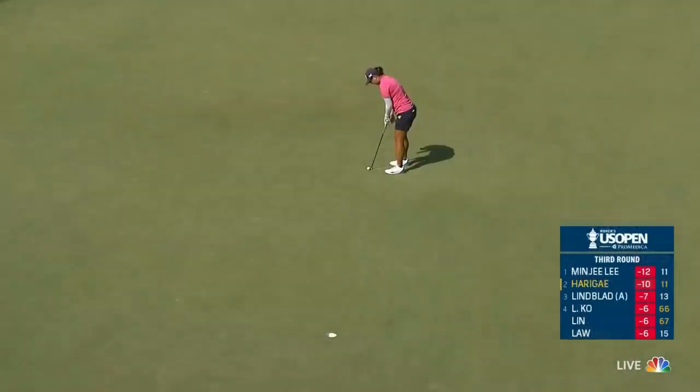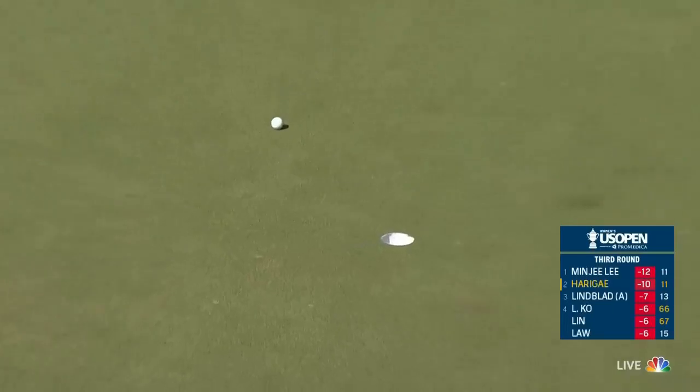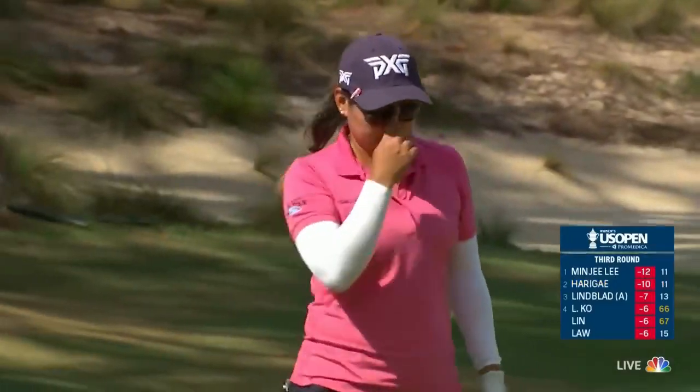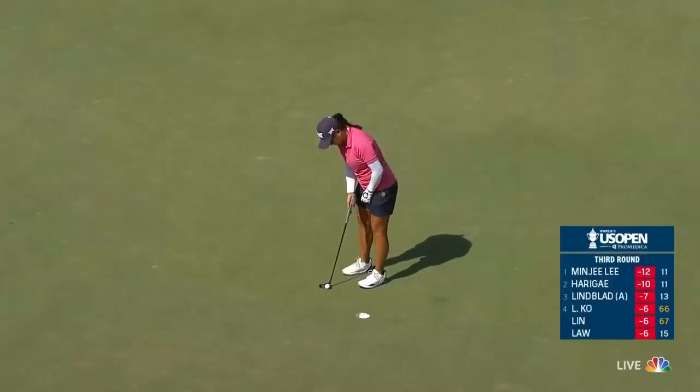Side by side. Aragai struggling a little bit. This for a par. Yeah, still outside of Minjee's birdie putt. A right to left break. Oh, and just right now making too many mistakes. Yeah, that's going to be back-to-back bogeys. Meanwhile, Minjee is on a tear with the birdies.